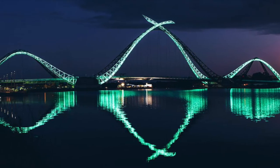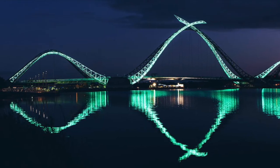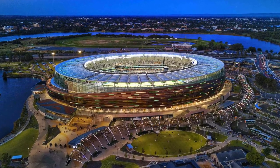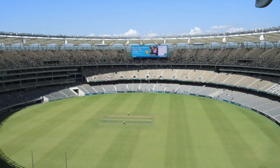I unfortunately didn't take the bridge in today, so I don't have my own footage, but this is it lit up at night. Isn't that so pretty? And I just thought I'd give you a few more little close-ups of the stadium and what it looks like inside. They're also both very new, like within the last couple of years.